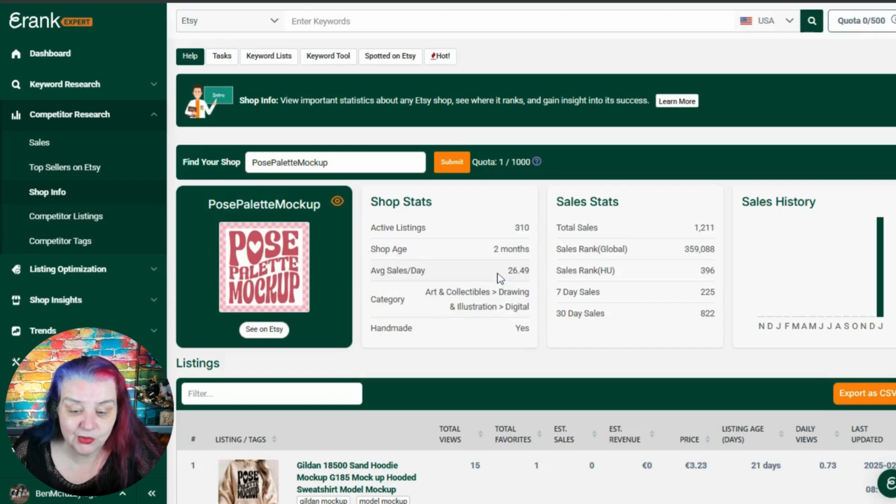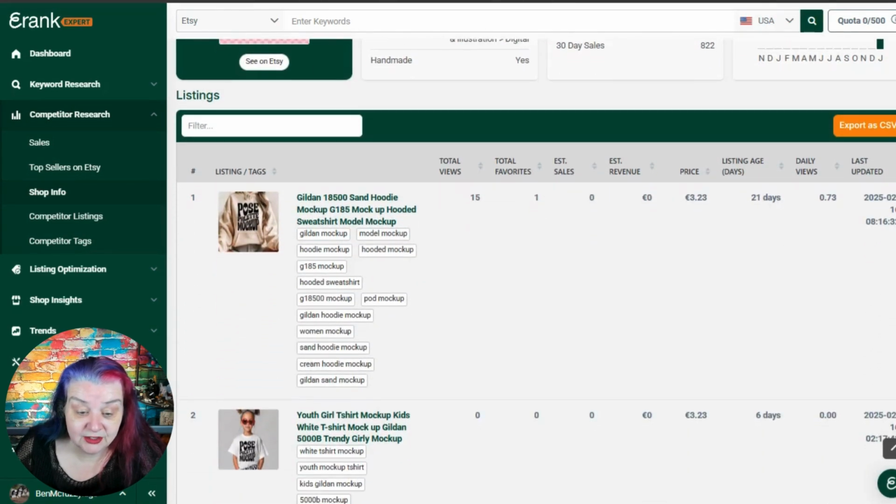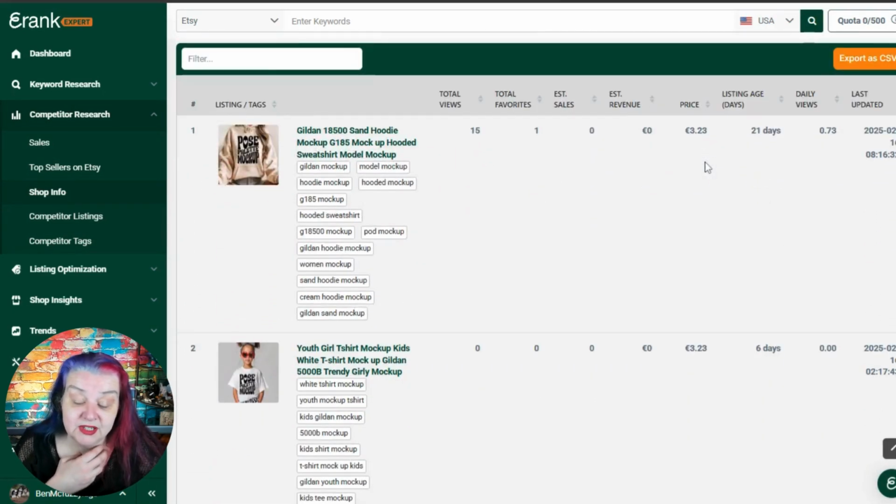It's averaging 26 sales a day, and it has 1,211 sales. The last 7 days it got 225 sales. So that sounds like it's peaking. Well, no, it's holding steady, but it's pretty good for a shop that's 2 months old. So let's have a look at what it's doing, what it's selling.